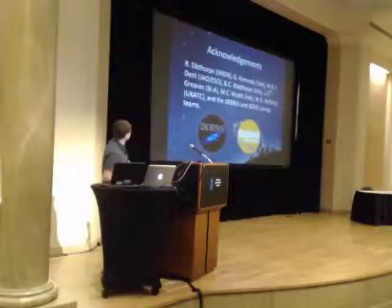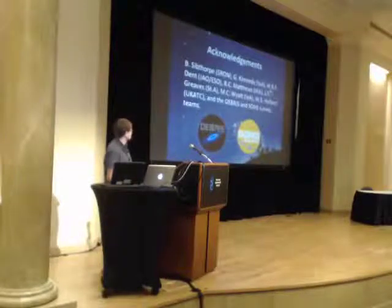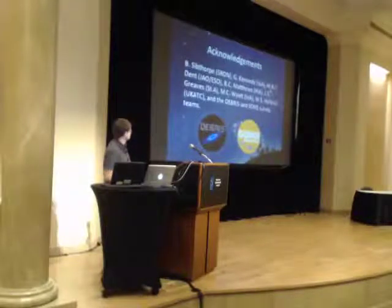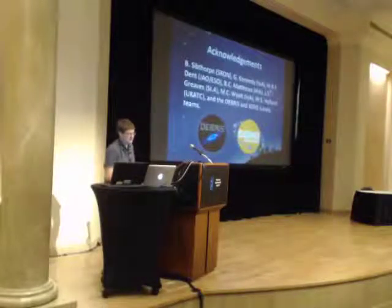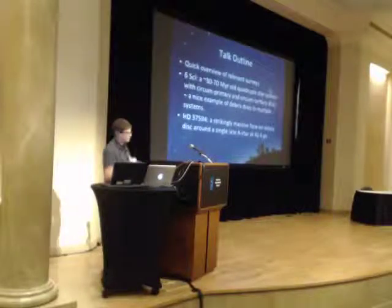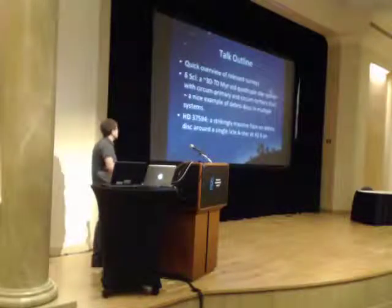So I'd like to acknowledge all these people who've been working on this stuff with me. The debris survey with Herschel, which Jonty mentioned, and also a survey of nearby stars with Scuba 2, the Sun survey, which Wayne Holland has a poster on. I'll show one, admittedly just an upper limit from that survey. So I'll give a very quick overview of the surveys, given that Jonty's already discussed these, and then present these two systems.